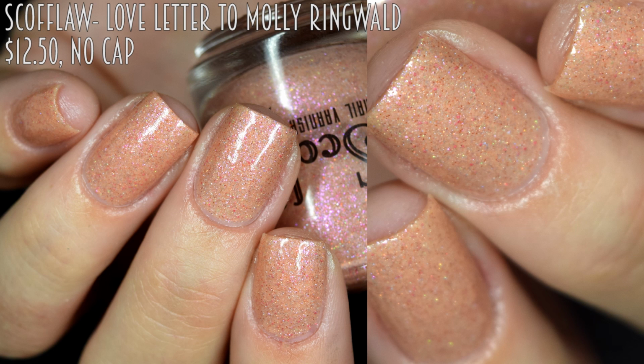A surprise favorite for me this month is definitely Love Letter to Molly Ringwald. So in my swatch photo you're going to see 2 coats and a glossy top coat.